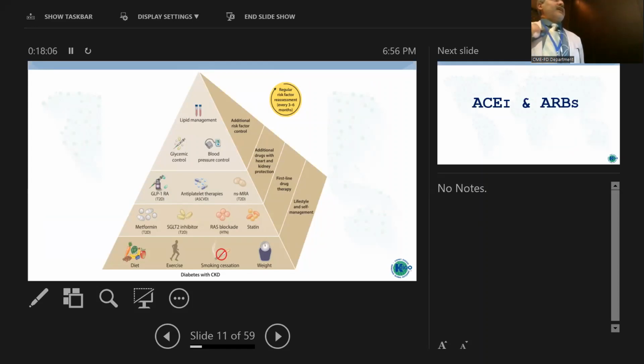And the first line therapy recommended by KDIGO for patients with early stage diabetic nephropathy is metformin for type 2 diabetes. SGLT2 inhibitors are now first line therapy together with metformin. It's not second line, it is first line therapy due to its confirmed effect for protection of the kidney and cardiovascular outcome, as mentioned by Dr. Usama before. This is together with the maximum tolerated dose of RAS blockade to control hypertension, reduce proteinuria, and reduce the progression of chronic kidney disease, in addition to a statin to control associated dyslipidemia, which is common in this group of patients. So this is the first line therapy.